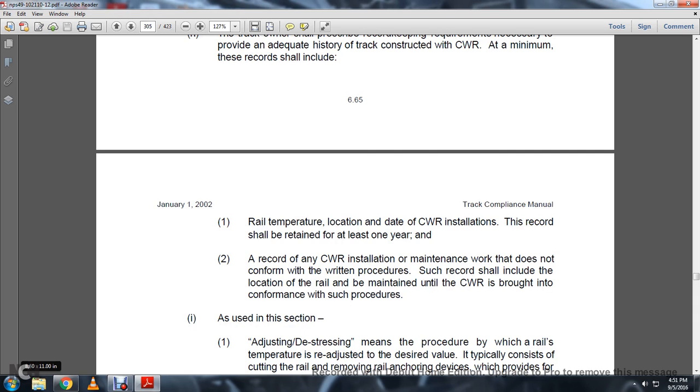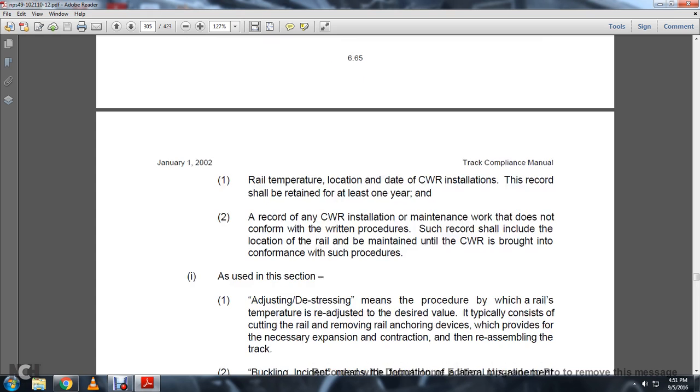A record of continuous welded rail installation or maintenance work that does not conform with the written procedure. Such a record shall include the location of the rail, until the continuous welded rail is brought into conformance with such procedure.